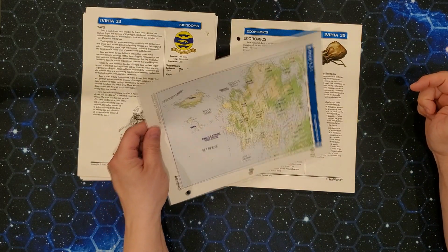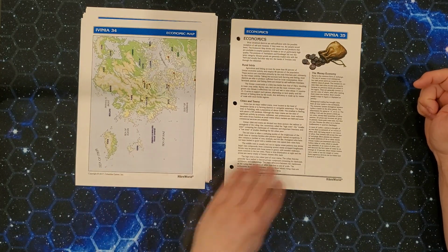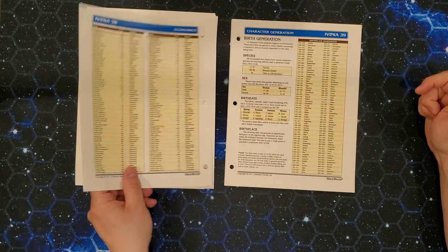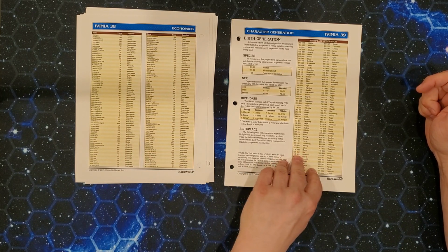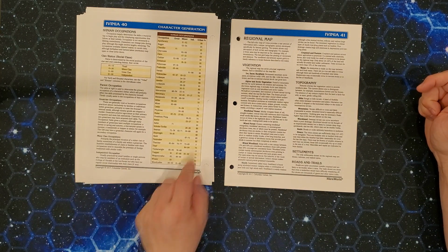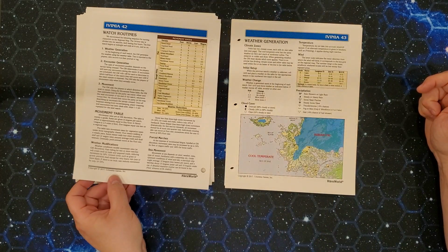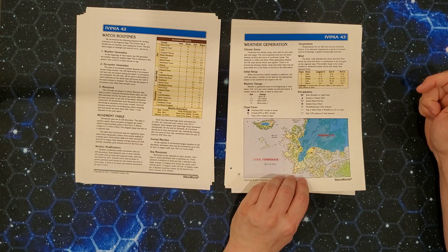Here we have an economic map of trade goods, which is nice, also nice to have for background. Section on economics and trade, prices and incomes. Here are your birthplace generation tables for Ivinia. Different occupations and a way to randomly generate between them, and some stuff on the regional map. So there's a whole bunch of book left here. Let's see what we still have.